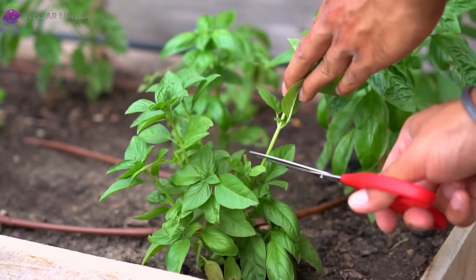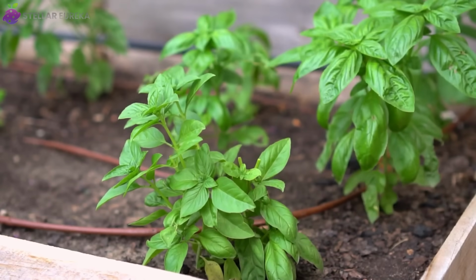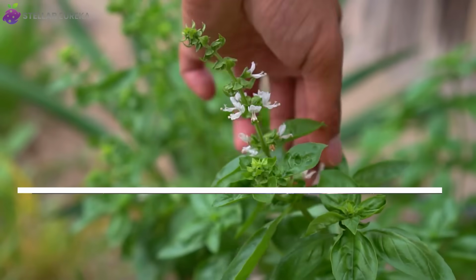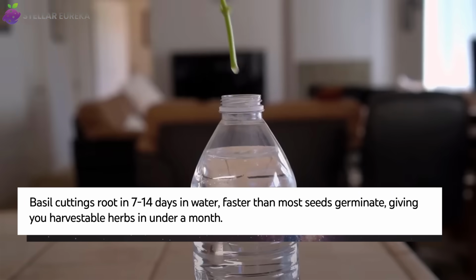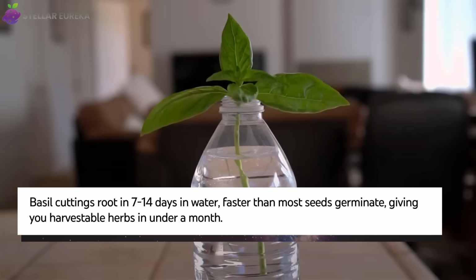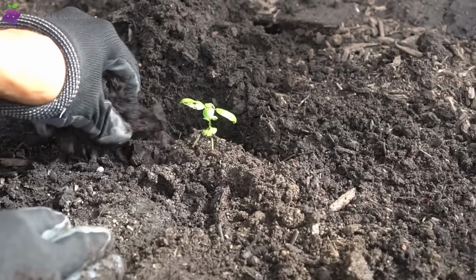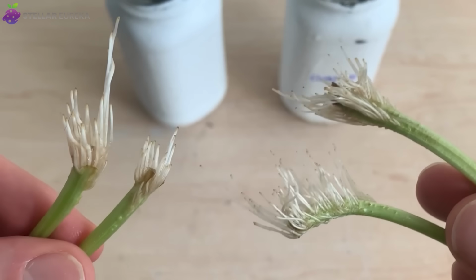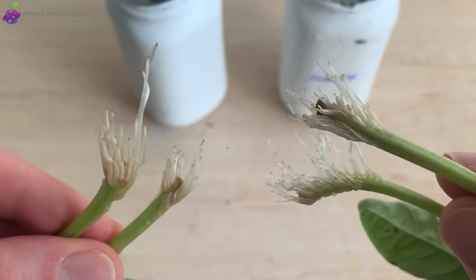Take a young, tender cutting about 4 inches long, remove the lower leaves to expose the growth nodes, those little bumps where leaves emerge, and stick it in water or moist soil. These nodes are packed with cells ready to become roots at a moment's notice. Within days, you'll see white roots emerging.